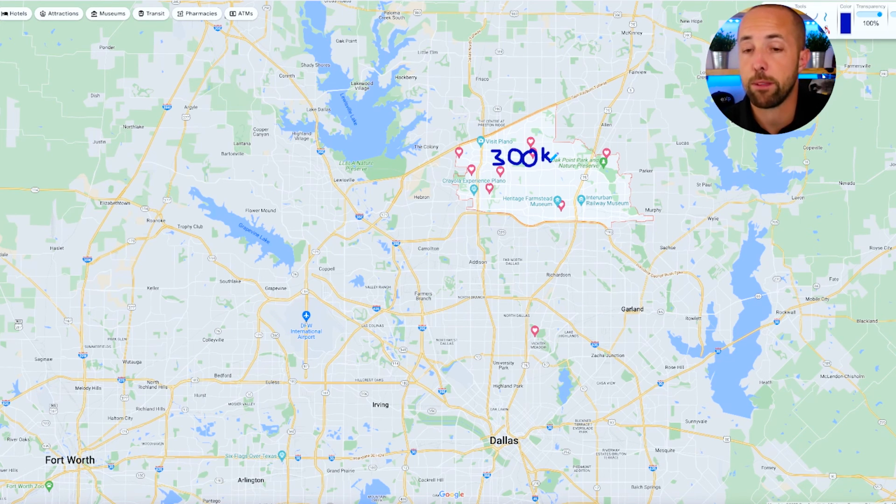60% of the population does own their home, which does mean 40% does rent, but here's why. Plano has a very, very strong job market. You have a number of industries represented just in Plano alone. And so what that means is a lot of young professionals come to Plano, live in Plano, and they're not ready to buy a house just yet.